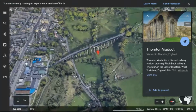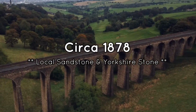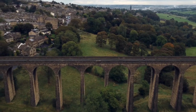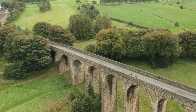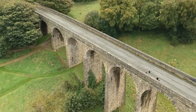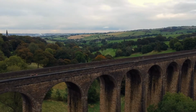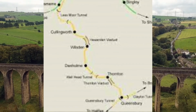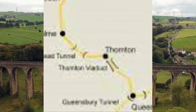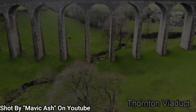It was completed in 1878 with locally quarried Yorkshire stone and was a monolithic deal at the time, not only for its sheer size, but it was symbolic for the connection the whole rail line would offer the area. The viaduct was part of a project that provided a new rail route and station for an area that didn't have one before. The viaduct was more specifically part of Great Northern Railway's Queensbury lines running between Queensbury and Keighley, connecting countless villages and towns together along the 14-mile stretch.